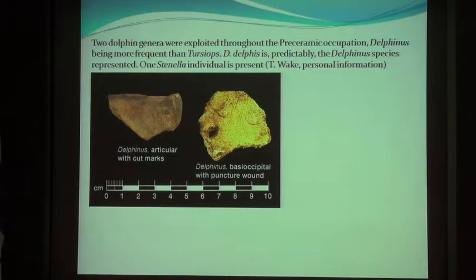Two dolphin genera were exploited throughout the occupation. By far the most frequent is Delphinus, and you can see these cut marks here on the articulae of the mandible. And one Delphinus basioccipital has a very obvious puncture wound. We can't say whether these were actually fished or they found the bones freshly dead. Dolphins don't wash up too much, and I suspect this is intentional human predation.